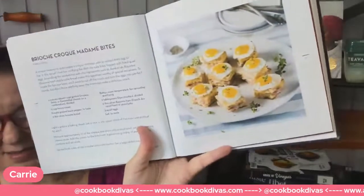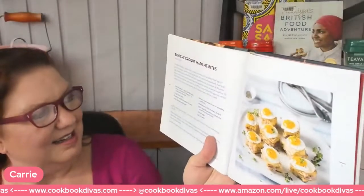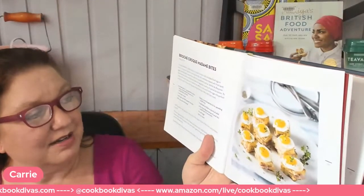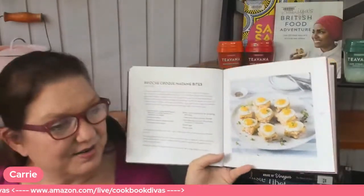Oh, these are beautiful. Oh my gosh, you're not going to believe this. Brioche croque madame bites. Is that quail eggs, or are the bites bigger than I think? Gruyere, heavy cream, Dijon mustard, Bayonne ham, quail eggs. I was right. Are you able to get quail eggs where you live? I am, because I'm in a major city, Seattle.